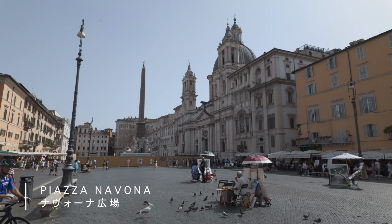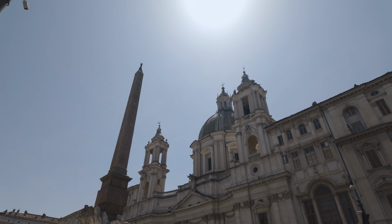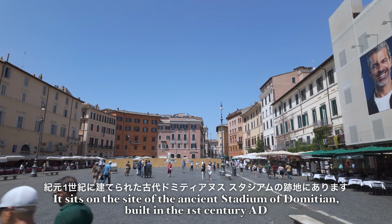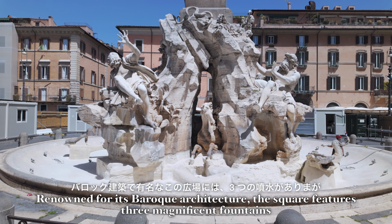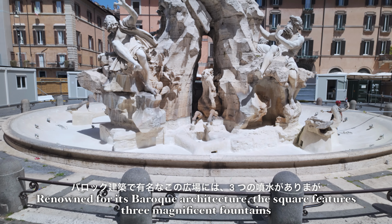Piazza Navona is one of Rome's most famous squares. It sits on the site of the ancient stadium of Domitian, built in the first century AD. Renowned for its Baroque architecture, the square features three magnificent fountains. Sadly, they were under construction when we visited.